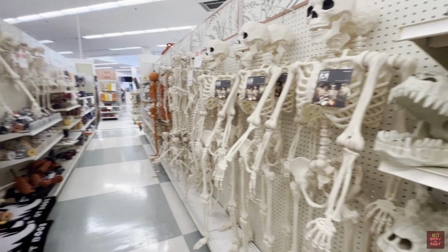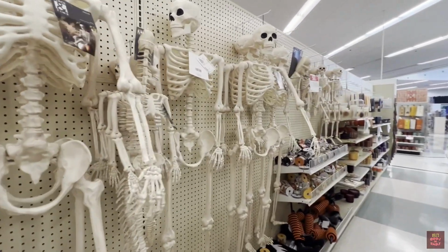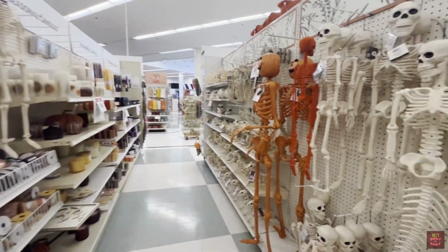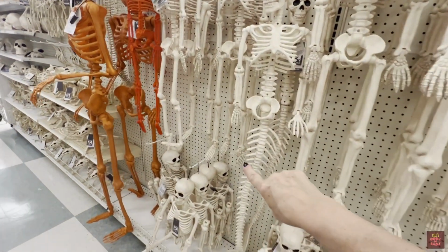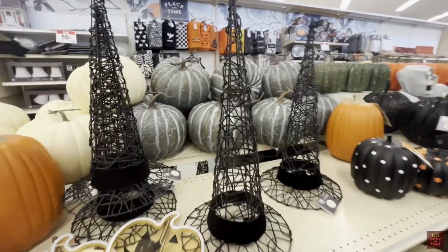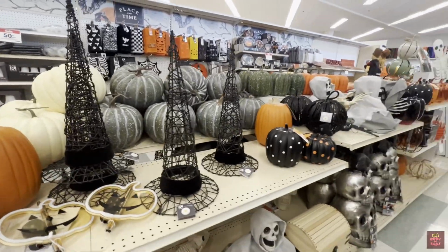I still want a skeleton in my front yard. I do not know why. I think it's because I saw so many in people's yards last year. I just thought it was so cool. I don't know. I'm weird that way, I guess. Ooh, that one's really creepy. Just lights up orange. Okay.